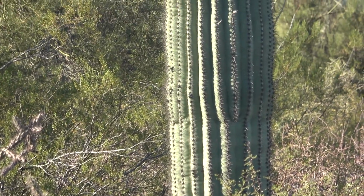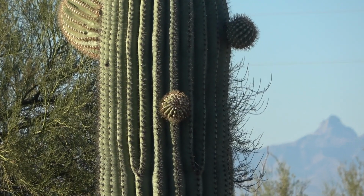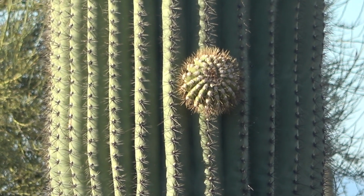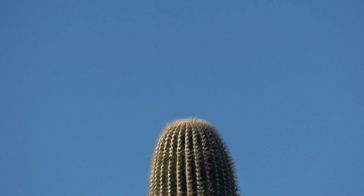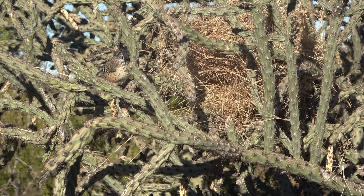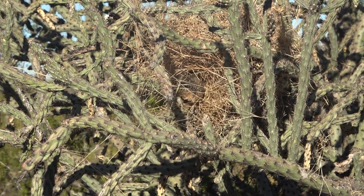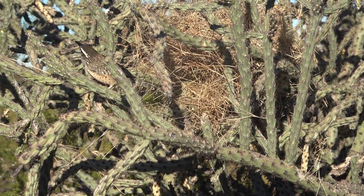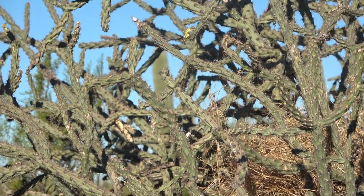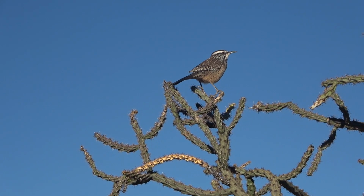Every saguaro cactus has its own personality. They're all a little bit different. Look at this one. Little nubbies. How cute is that? That cactus is over 20 feet tall. Looking on the inside of it. Oh, that's just awesome. Okay, I'll leave you to your work.